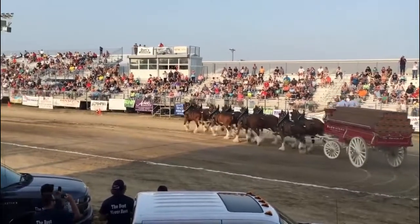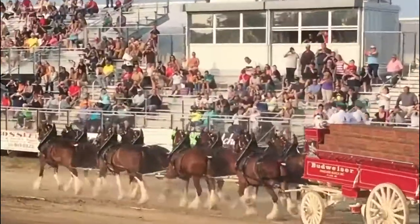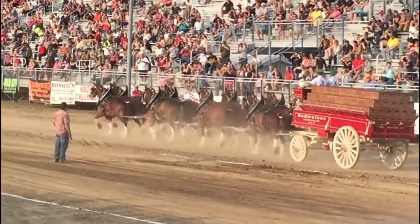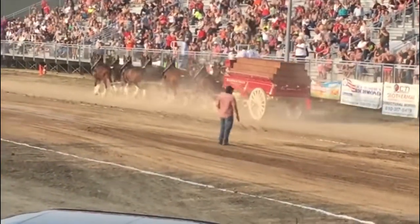The front pair, called the lead team, are smaller and more active than the others because they have to cover the most territory in the turn and do it in the fastest time. The second pair are the swing horses. They're slightly larger than the lead horses, but are just as agile and active because of the area they have to cover in making turns.